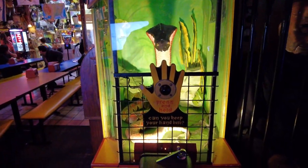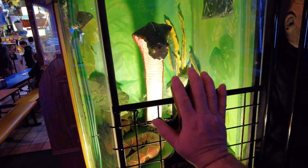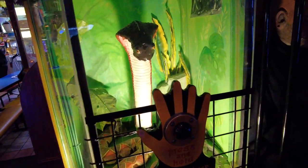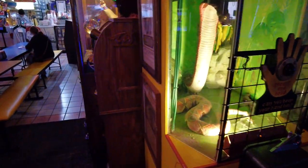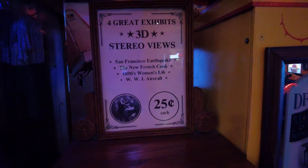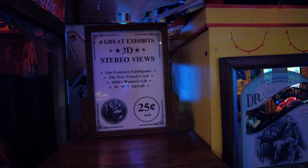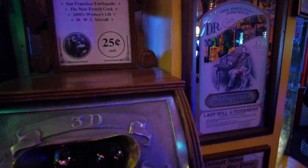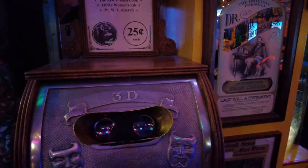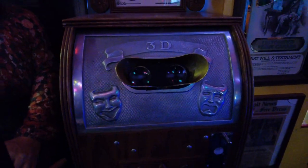Here's another one here called King Cobra, and this is kind of the same concept. You put your hand here, and you're supposed to keep it there, and the cobra strikes at your hand. They used to call these peep shows. This one says, great exhibits 3D stereo views. Now, obviously, I could not show you stereo because I only have one camera, and it's got one lens, so that's not possible, but this is kind of unique.